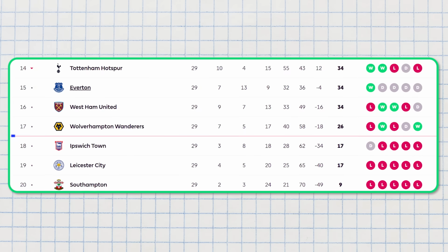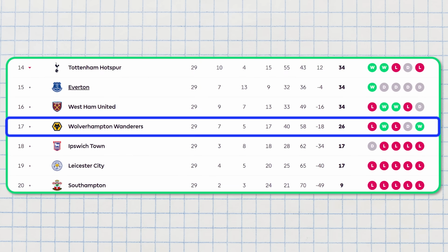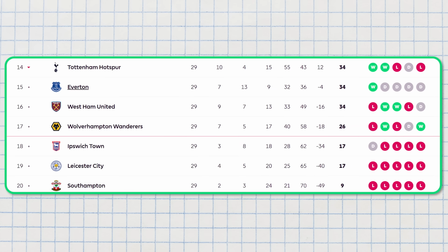So the Premier League table here, they are on a little island on their own, aren't they? Because you've got Ipswich in 18th with 17 points, then Wolves with 26, then West Ham and Everton and Tottenham with 34 points. And when you look at the stats, they've really exceeded their xG in terms of they've scored more than they've created. But they've actually conceded a lot more than they've given up as well. Yeah, so in both boxes, they've been good and bad, more so than xG.